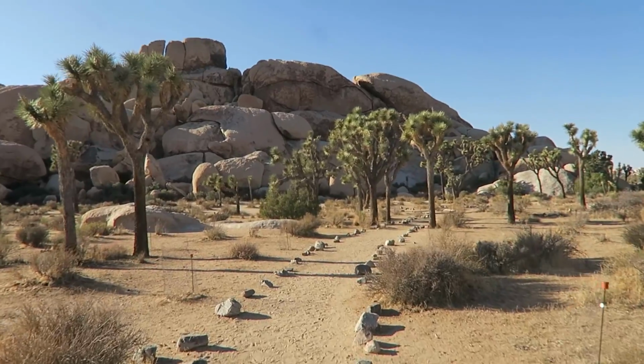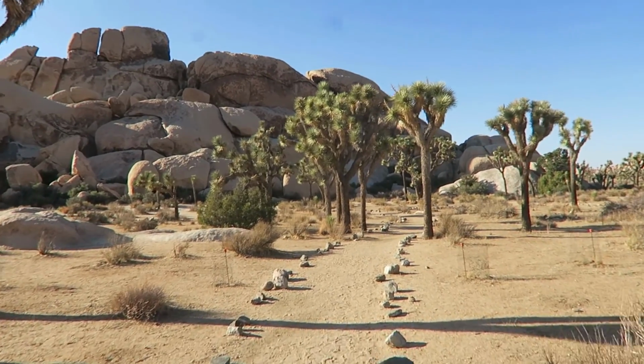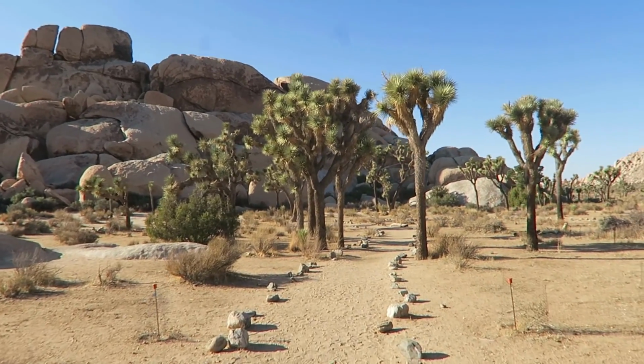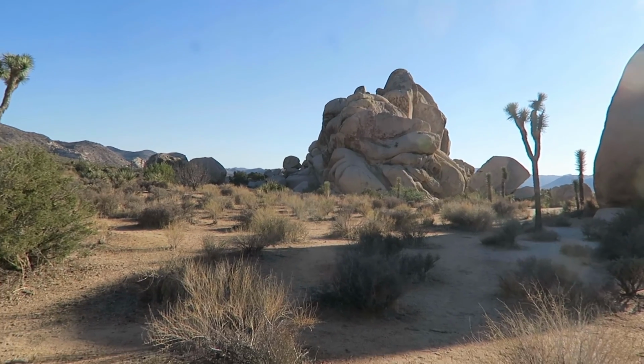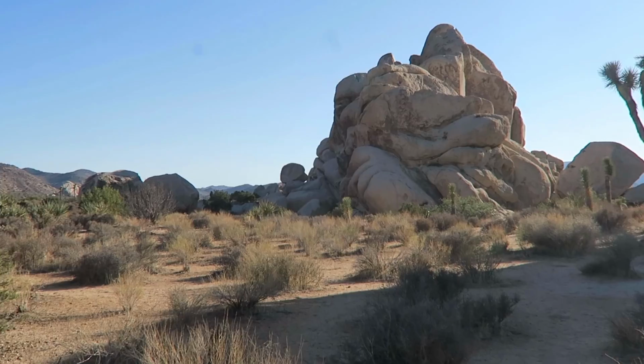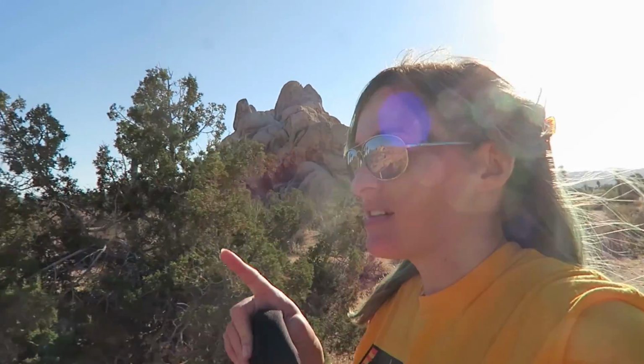For us non-climbers anyway. Got this grove of Joshua trees, or Josh trees as I call them. We've gotten pretty close over the weekend here at the park. There's some people climbing over there. But actually they did have a little sign for the names of the ascents, the different climbs you can do, that were kind of cool.